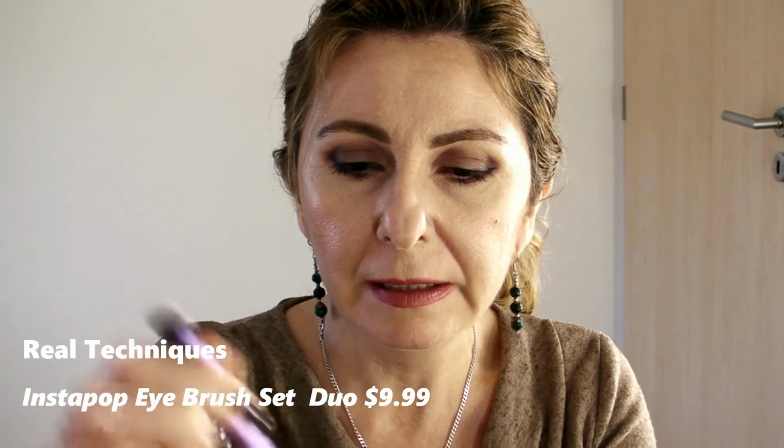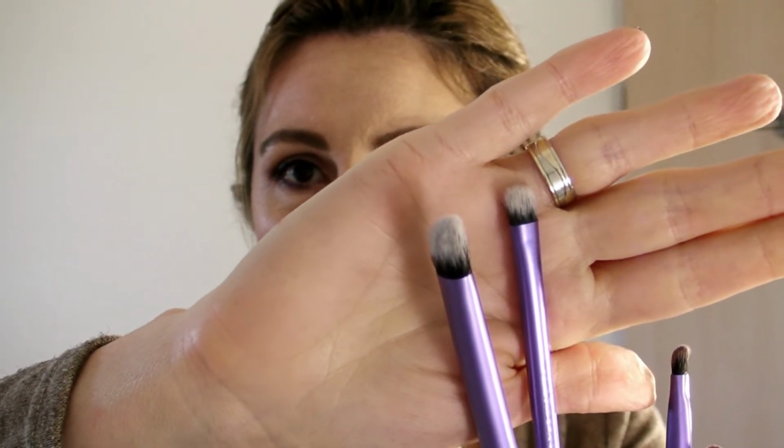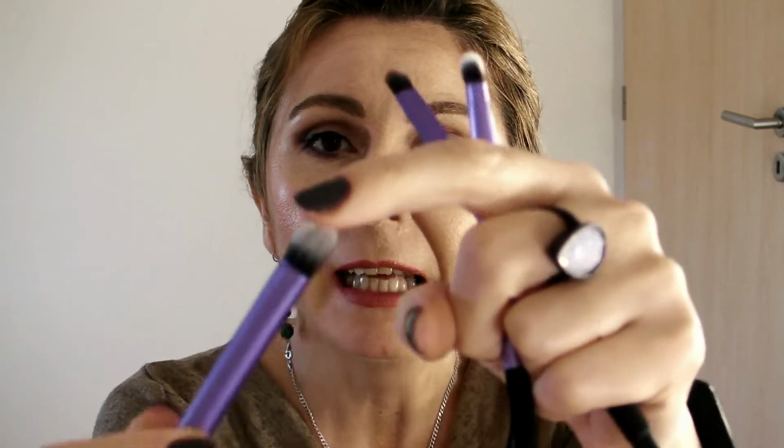The new Instapop brushes that I ordered, they look like this. And they are really nice if you want to blend your shadow on the lower lash area. Also, this bigger brush is perfect for blending the eyeshadow in your crease. You see that it has this slant, I think it's called. So it's blending really great. Yes, I'm really happy for having another Instapop brushes.